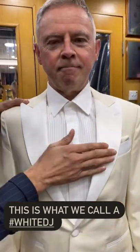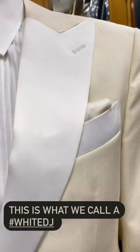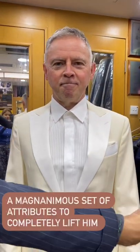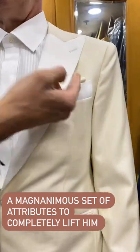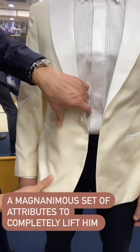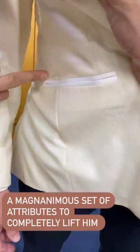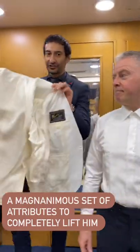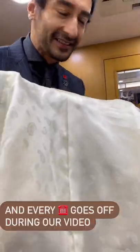You can see the Bemberg on the lapels, massive wide peak lapels to give this small man some width. Barchetta breast pocket, built-in pocket square and Bemberg paisley lining. Can you see the detailing, the piping here? I want to show you the inside of the jacket, which has just gorgeous Bemberg paisley lining.